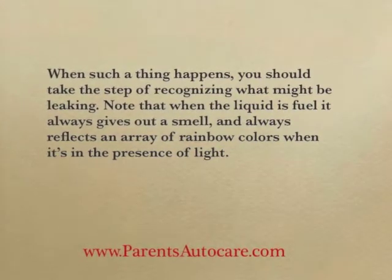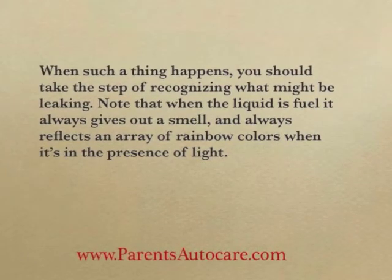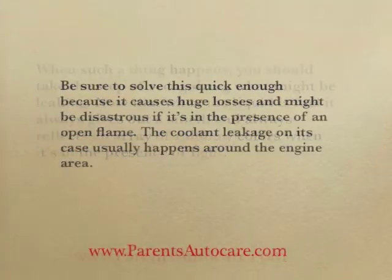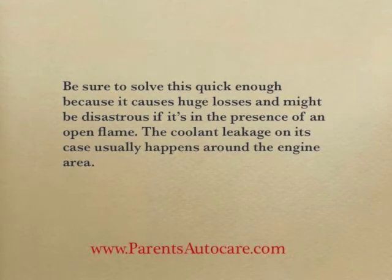Note that when the liquid is fuel, it always gives out a smell and always reflects an array of rainbow colors when it's in the presence of light. Be sure to solve this quick enough because it causes huge losses and might be disastrous if it's in the presence of an open flame.